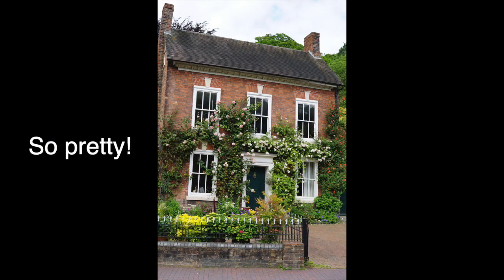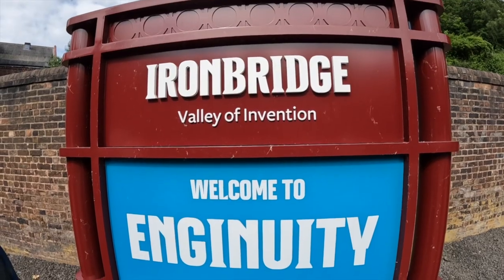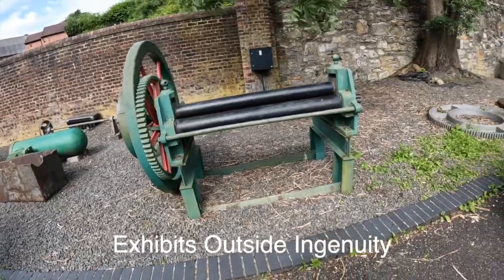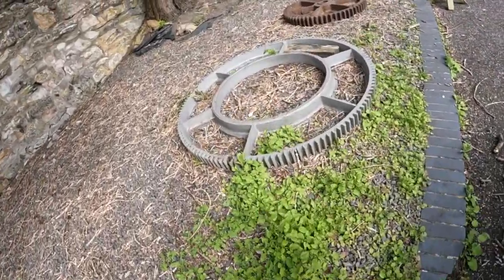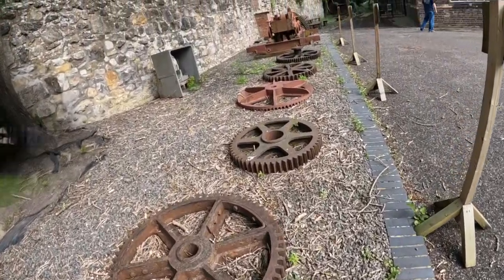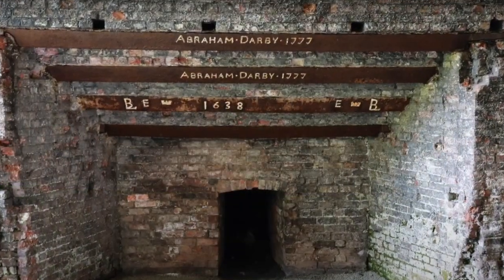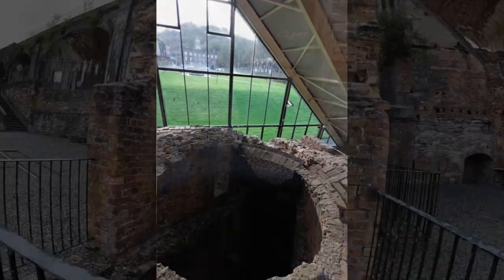If you're traveling with young children, you want to consider visiting Ingenuity. Ingenuity gives children and their parents the opportunity to get hands-on with science and engineering activities. A short walking distance away is the Old Furnace. Here, visitors can take a look at the original furnace where Abraham Darby perfected the world-changing iron smelting technique.